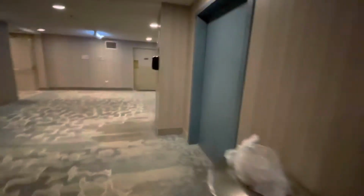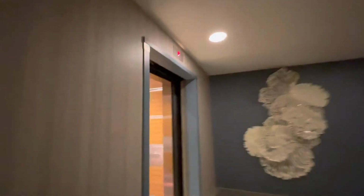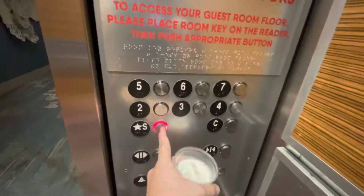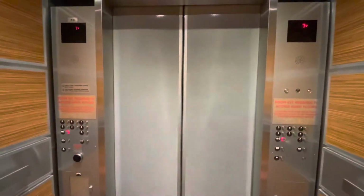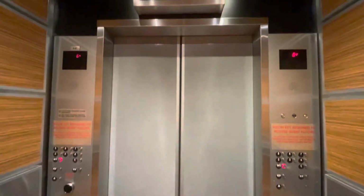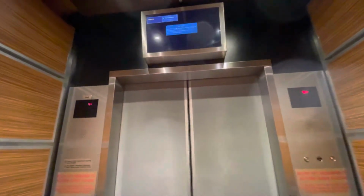As you might have heard, these still carry the original US elevator bells. Let's see if we can get that again. Awesome. Love those original bells. New digital or electronic bells hold nothing on old mechanical bells.